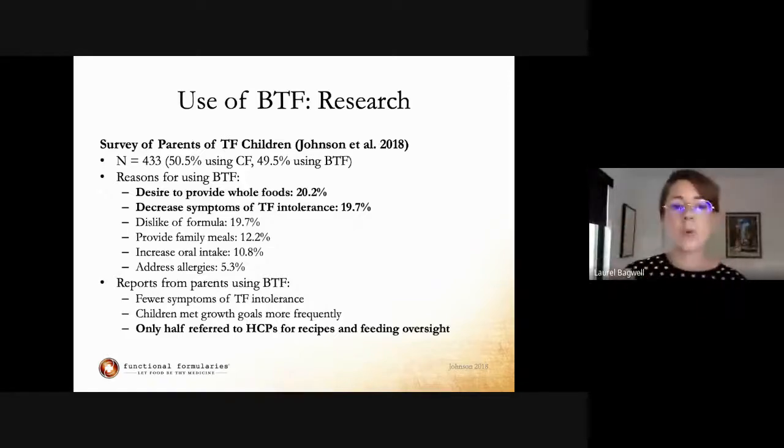Other reasons cited were that the family didn't like the formula provided. They wanted to provide something that was like their family meal. Certain family members, around 11%, noticed that their loved one had increased oral intake on the blenderized diet, and about 5% were using blenderized diets to address allergy concerns. The parents that were using these blended diets reported fewer symptoms. Children met their growth goals more frequently as well. But what was also really interesting about this study is that only half of the parents that replied to the survey referred to the healthcare providers for recipes.